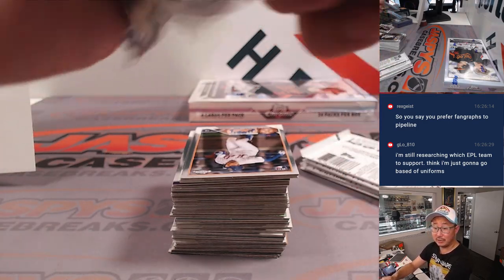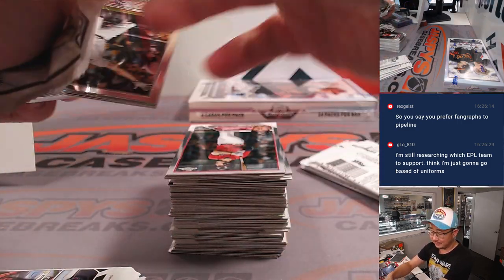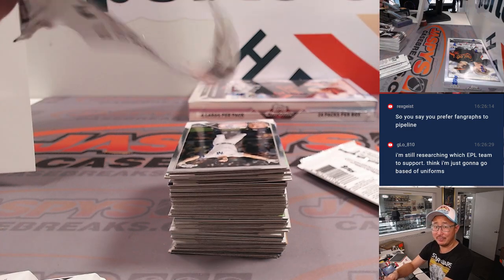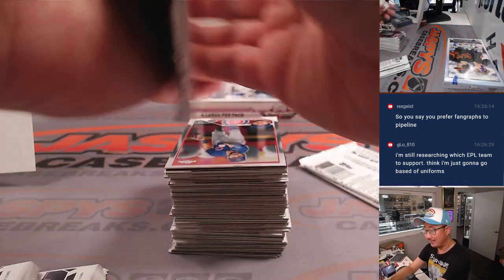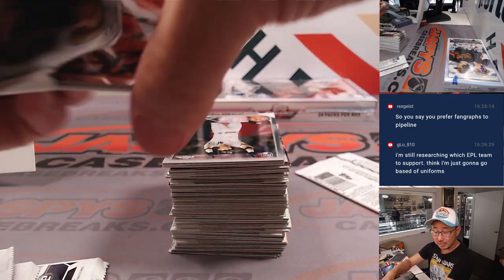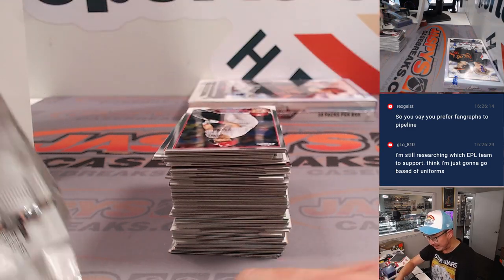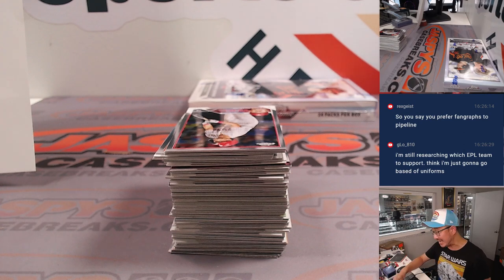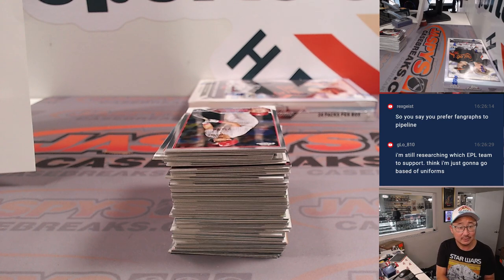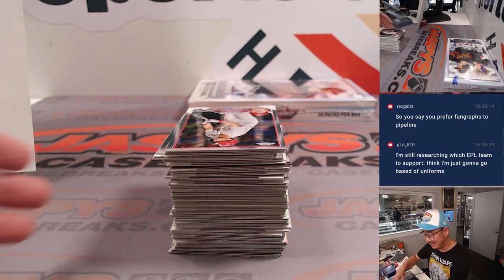Oh, G-Lo's still researching what EPL team. You got to hurry, G-Lo. They're going to play their second games this weekend. I don't want you to pick a front-running team. Don't do that. Are you going to go to a team that's closest to Royals colors? Teams that are closest to Chiefs colors, G-Lo, or colors that are closest to Sporting KC's colors? I think you got to go with Sporting KC colors. That is a sharp color scheme. And I guess it's kind of Man City-ish, though. That would be kind of front-running, though.